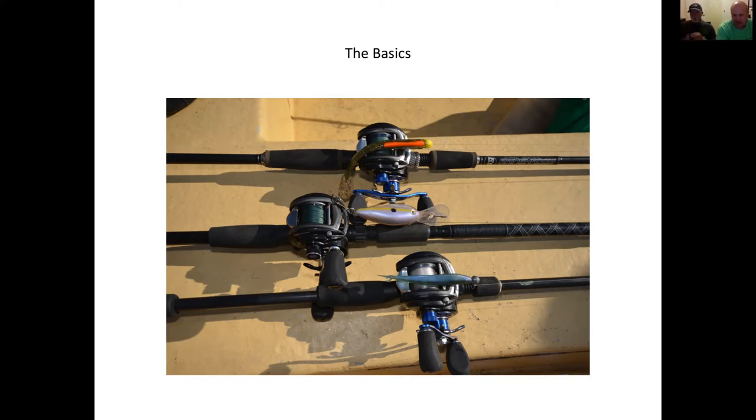The middle rod is your crank bait, which is a big player when fishing spotted bay bass. And the bottom is your finesse rig. And this one here just has, I think, 10 or 12 pound fluorocarbon line with a ball head and a little Zoom Fluke.